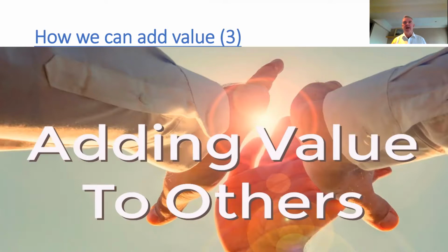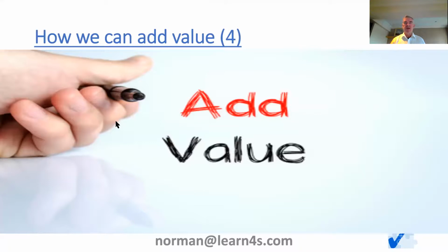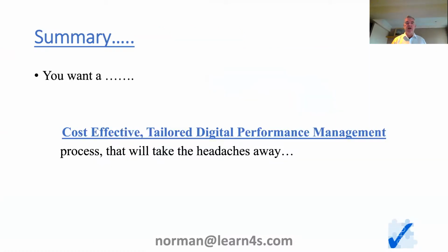Corrective action, feedback and recognition with all the data in one place. Development planning and rating scale customization based on your needs. It can be branded to your organization's colours and logo, based only on performance elements as defined by you. Managers can deep dive to see their team's performance and how they're doing. Ownership by each individual on performance management, and tutorial information as part of the process to reduce the cost of training. In summary, you want a cost-effective, tailored digital performance management process that will take the headaches away.